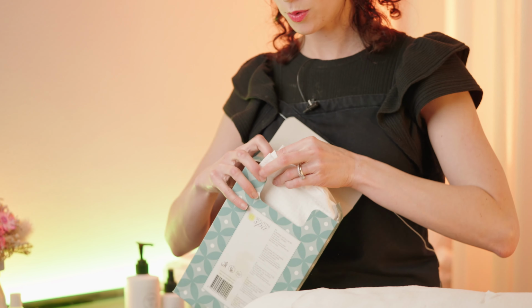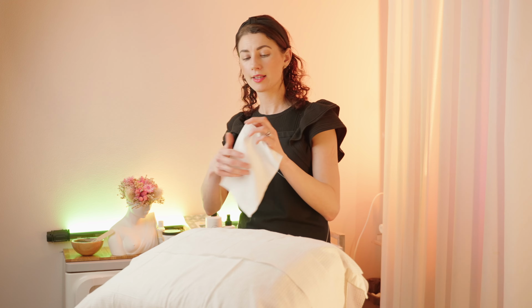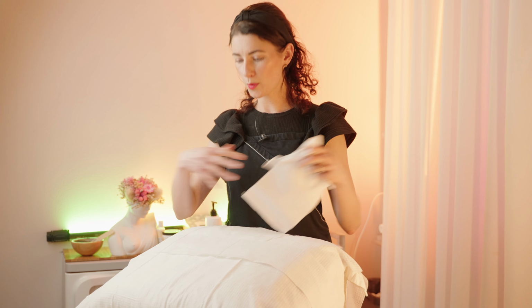So what that means is you would take 2 mitts, you soak them in warm water, and they will be the perfect absorbent material to remove that mask so that it removes nice and effectively without getting all over the place. And lastly, but not least, all the aftercare instructions for your clients.